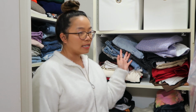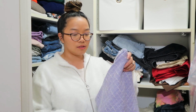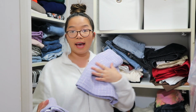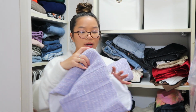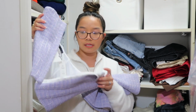I actually did declutter a lot of this, so I'm just going to share with you guys some stuff that I have here. I purchased this Zara skirt and it is so cute. It is a purple tweed. I didn't even know it had a matching top, and I actually found this on Whatnot, so I purchased this secondhand, saved so much money, and this is such a cute corset top.